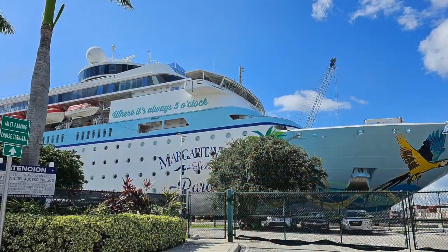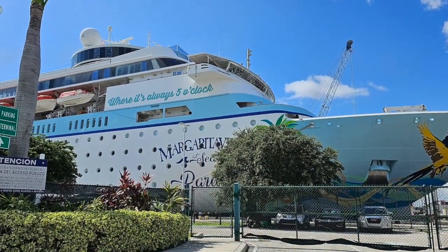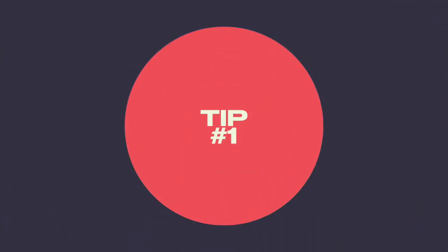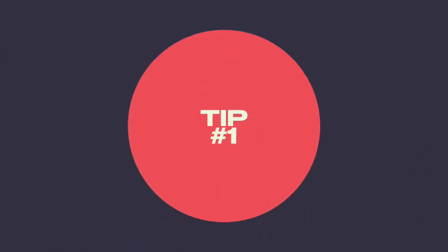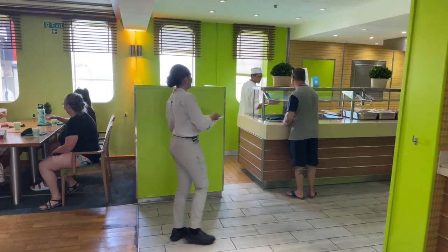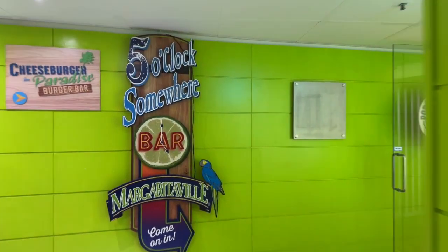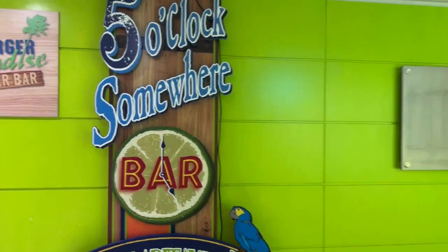We have 10 Margaritaville at Sea secret tips for you, and we're going to share them with you right now, starting with number 1. Upon boarding the cruise ship, bypass the Port of Indecision buffet and get a complimentary burger and a full burger bar full of toppings at the 5 o'clock somewhere bar and grill.